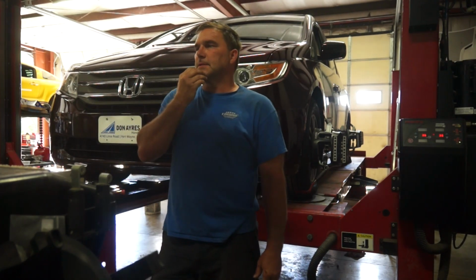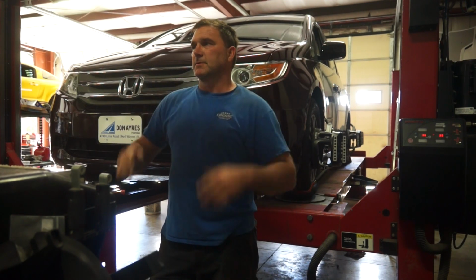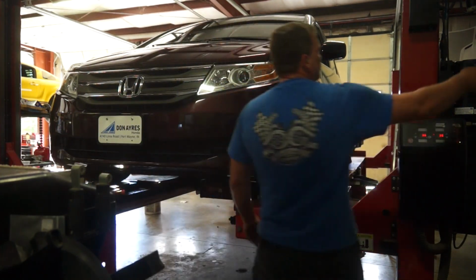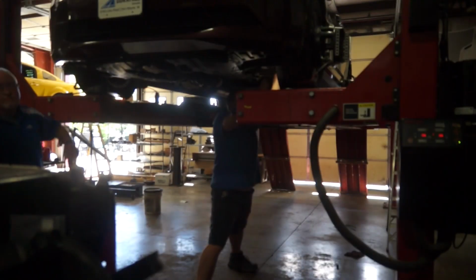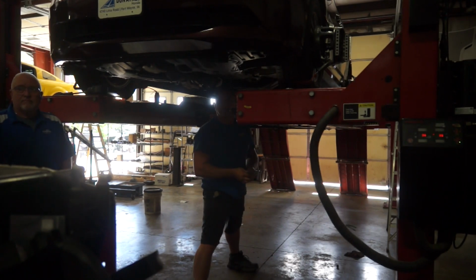Rear toes look good. This thing's probably loaded to the hilt with gear since they're going on a trip, so the rear camber is a little excessive. But I'm not going to worry about that. Let's set our toe. And then they can go to the beach. Got it. Yay, that'll work.